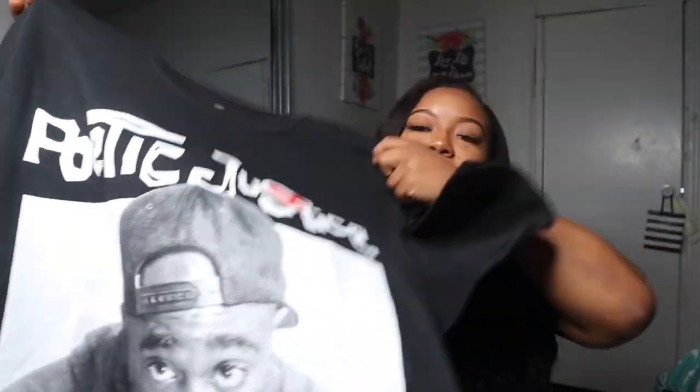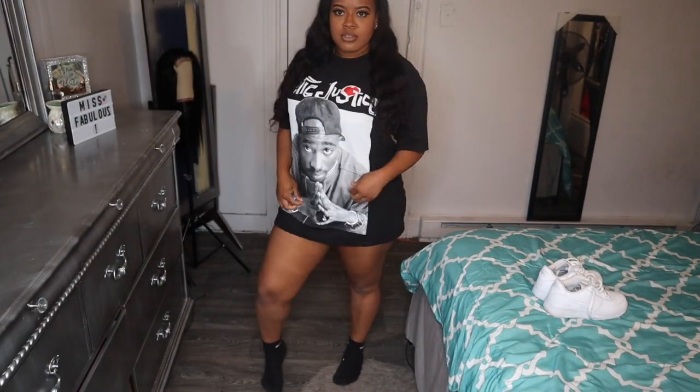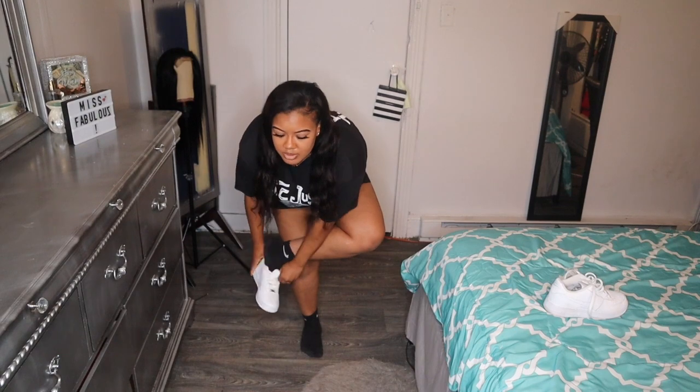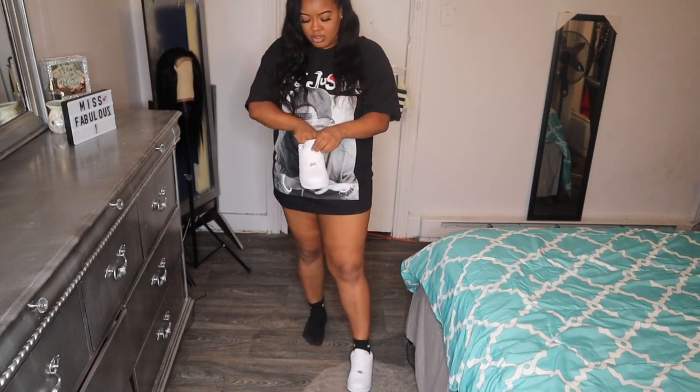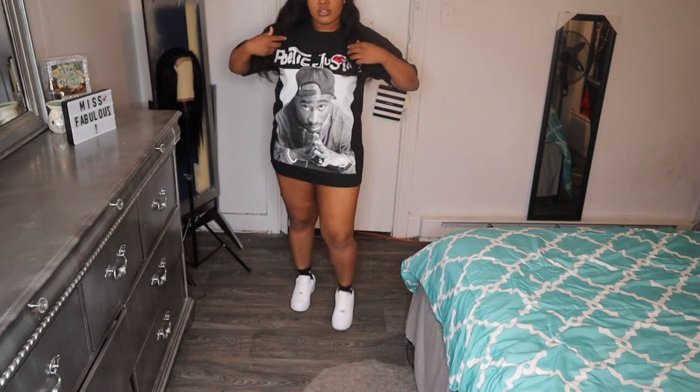Okay, so the first thing was this Poetic Justice. It's like an oversized t-shirt dress. It has Tupac on the front. If you don't know who that is, go Google him. Psych. He was a rapper like in the 90s. So I got that, and it actually fits pretty good. It's really nice.